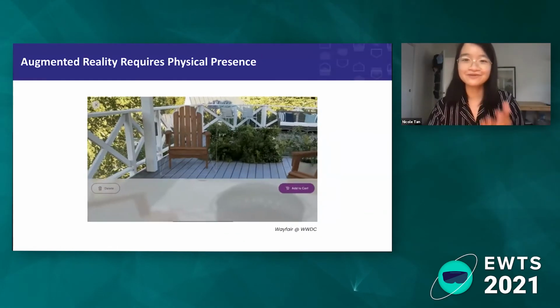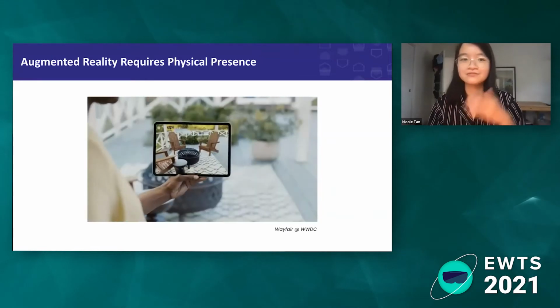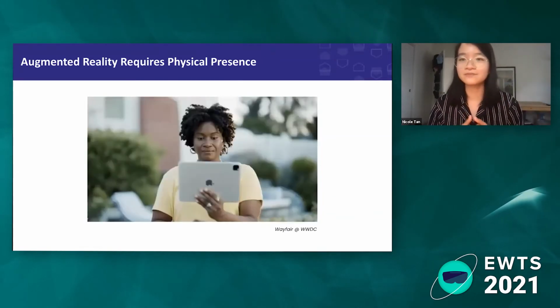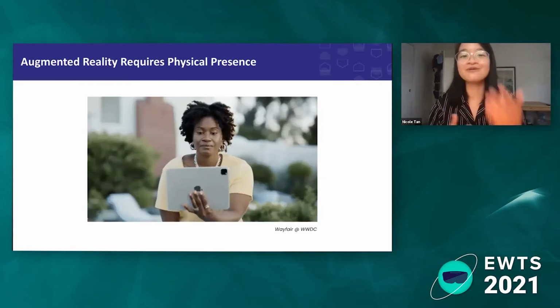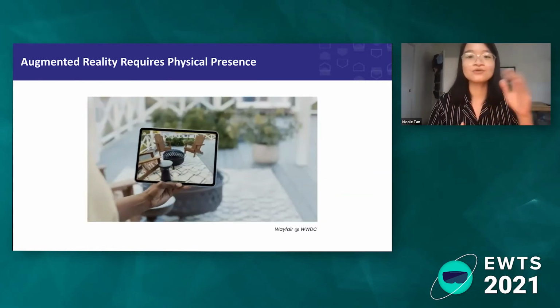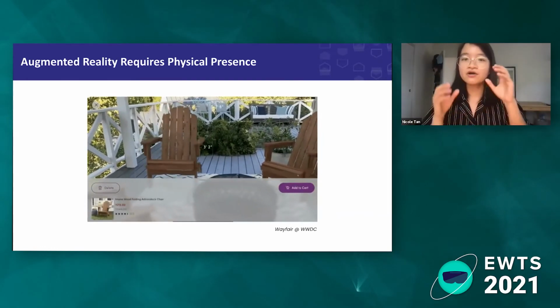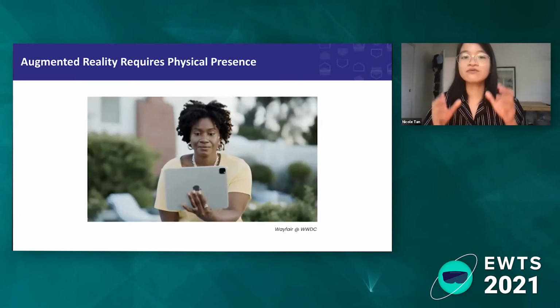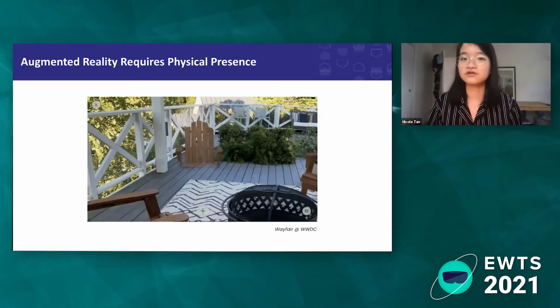Augmented reality, like Wayfair's View in Room feature, allows you to overlay computer-generated items on top of your space, like the Adirondack chair overlaid on this patio. One of its big benefits, as I mentioned previously, is placing objects in your space at the correct scale, which looks to solve spatial fit, a key user need for e-commerce. But a core component of AR is that it requires the user to stand directly in front of the space they want to decorate in order to furnish it.